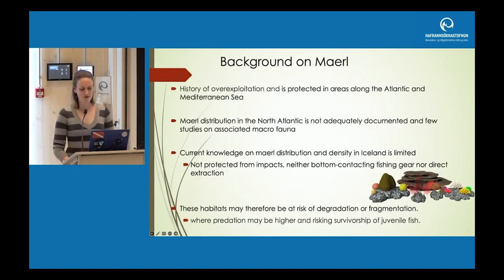Maerl beds have a history of overexploitation and are protected in areas along the Atlantic and Mediterranean Sea. The distribution in the North Atlantic is not adequately documented, and there are few studies on the associated macrofauna overall. Current knowledge on maerl distribution and density in Iceland is mostly based on proposed extraction sites, but there are also other past studies that have been conducted over time. There are no restrictions protecting it from impacts, neither bottom contacting fishing gear nor direct extraction. Habitats may therefore be at risk of degradation or fragmentation, where predation may be higher, risking survivorship of juvenile fish.